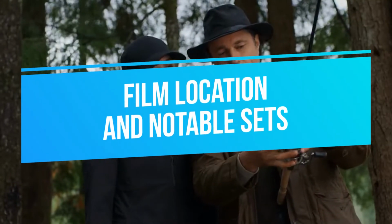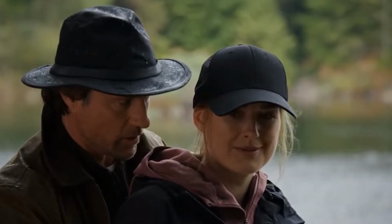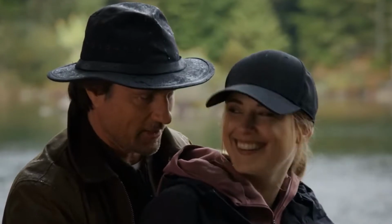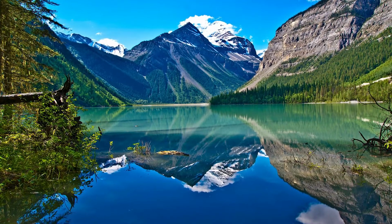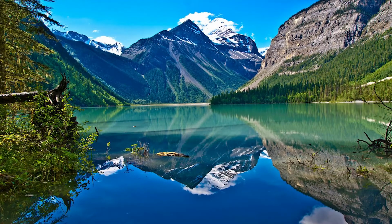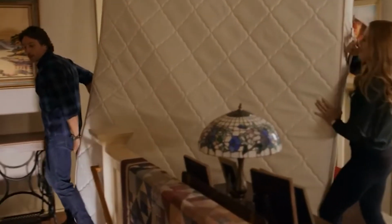Filming location and notable sets. The first Easter egg is the filming of the series. Novelists paint the perfect scenarios and locations. The novel series is set in the redwood forest of California, but in reality, it was filmed in and around Vancouver, British Columbia, Canada. Let's take a little bit of a deeper dive into the locations shot against peculiar scenes.